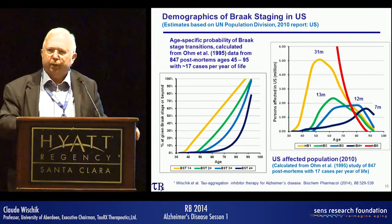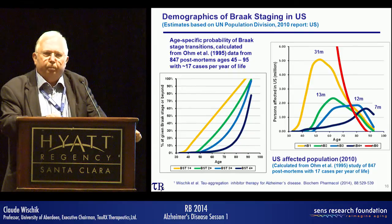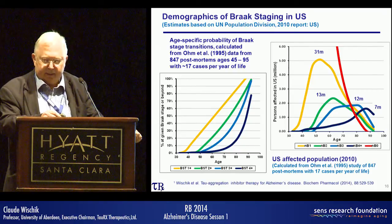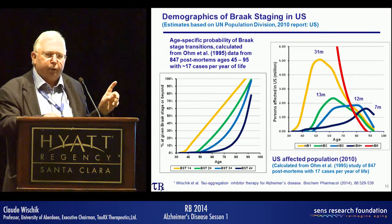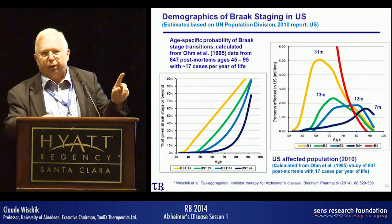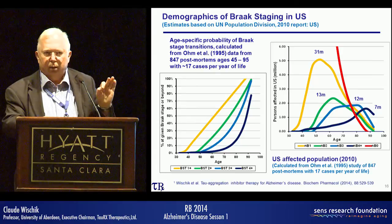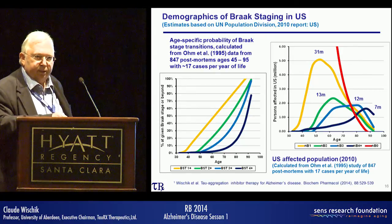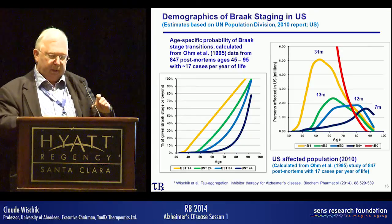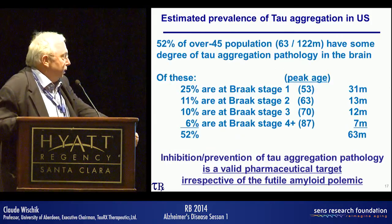The second important thing is you can be at Braak 1, but in this cross-sectional analysis at least, not necessarily progress to Braak 2. But the number at Braak 2 ends up being the number at Braak 3. In other words, once you're at Braak 2, that's it, you're done. Now, this obviously has to be done longitudinally, and it's very hard to do, and maybe when we have the imaging ligands, we'll be able to get a better sense of this.